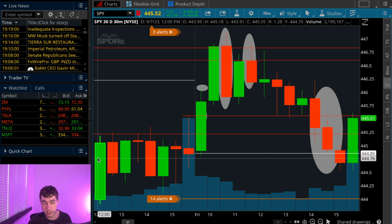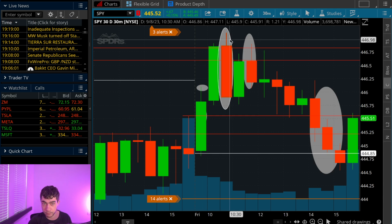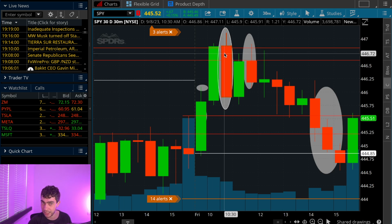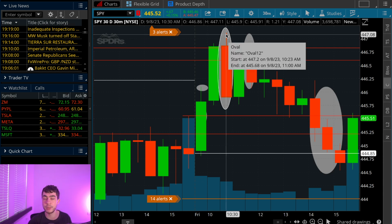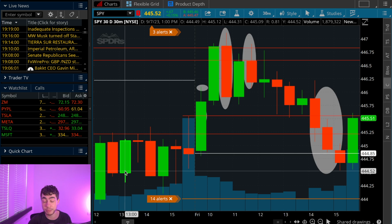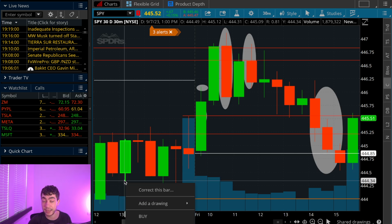You could just visually see green, red, green, green, red, green. And right here, the red candle in the middle spiked a little bit above the previous 30-minute, and then it sold off red. And then right here on the third green candle, it dropped a little bit under the red candle, and then it went super bullish.